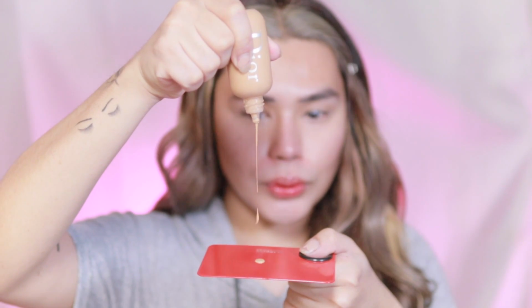I'm using my favorite Dior Backstage liquid foundation. Sobrang gusto ko yung coverage ng foundation na to kasi sobrang lightweight niya. But the coverage is super perfect, buildable, medium to full. And I'm just using my flat brush to blend it out. And as you can see, super bilis niyang i-blend sa skin ko.